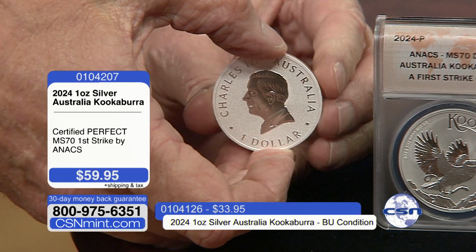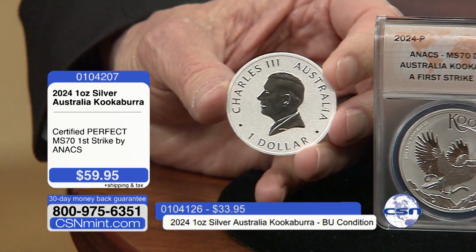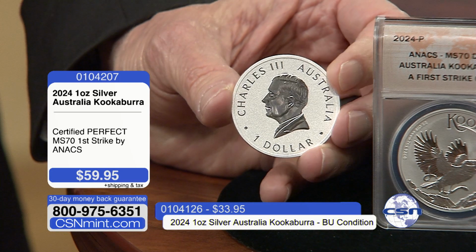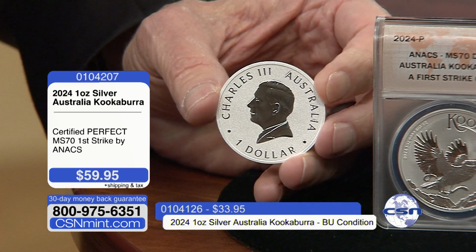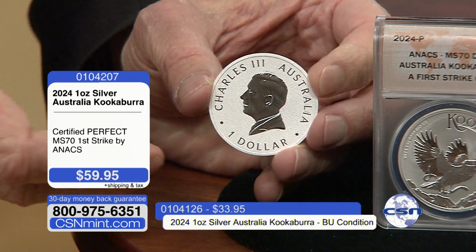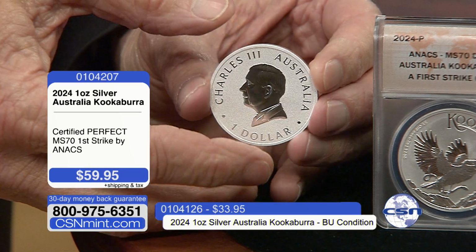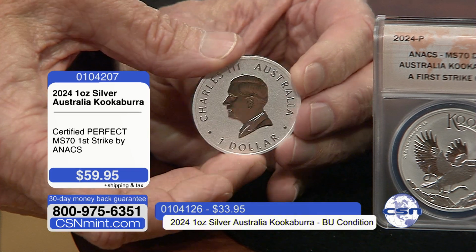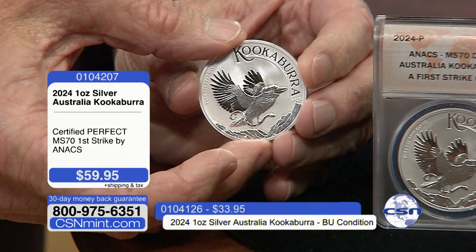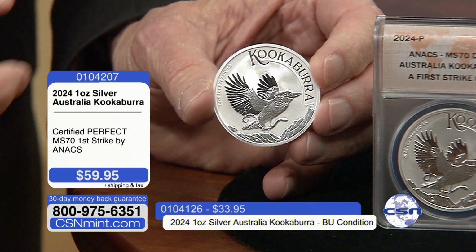The other thing, it's the first full year of issue that you're going to have with King Charles III on it. So, this is prior to that. I mean, even the 2023s still had Queen Elizabeth. So King Charles III, first full year of issue, and you can see that you have that as well. So that's a first. You have the Kookaburra. And so I was able to get a very limited quantity of these.